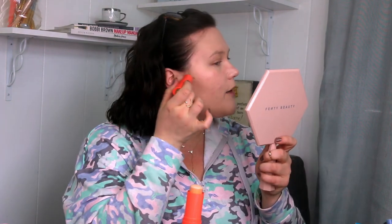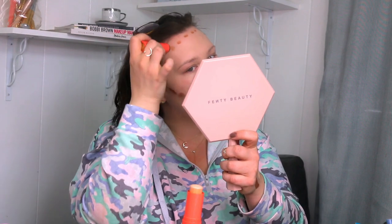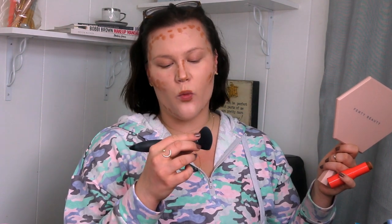Now, before I go in and add any more coverage here, I'm just going to lightly take the shade Abidjan, and I am going to use this a little bit around the perimeter of my face just to really shape it out. So you know what, guys? I think that if this blends out, this could really work for my skin tone. Now I'm going to go in and really pat that and press it into the skin with the It Cosmetics Velvet Luxe 319. This is their LBD bronzer brush.